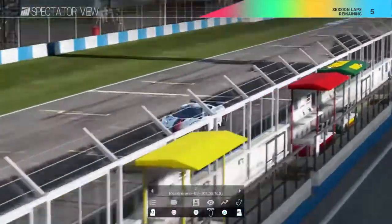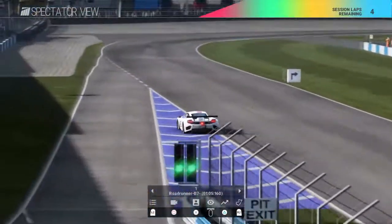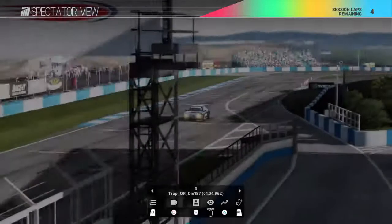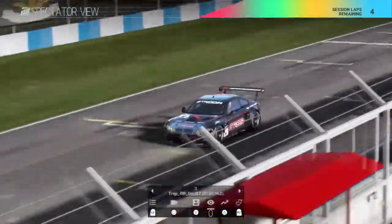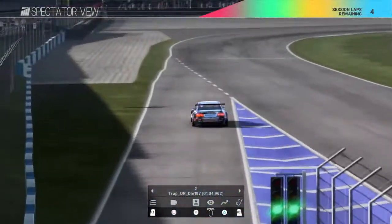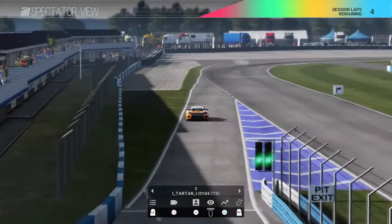No, he hasn't. Roadrunner took the gamble, and he's gone out. He's just pushed it. He's going to go for it now. He's done a 105.160. It's a good time, and now he's going to really floor it. Now we're going to see where Trap comes. Oh, Trap is miles away. Oh my God! Trap has literally thrown the trap door on Tartan. Tartan is just coming out.